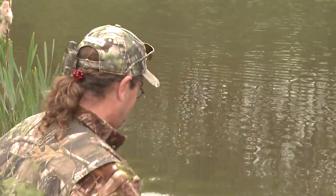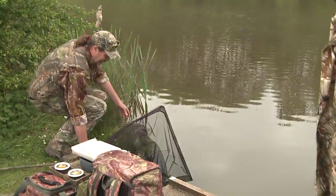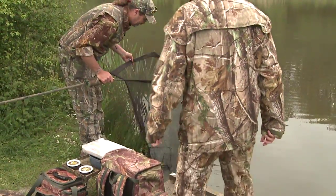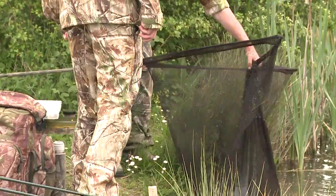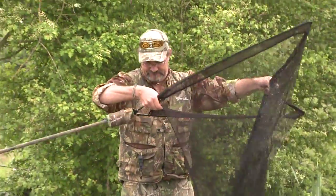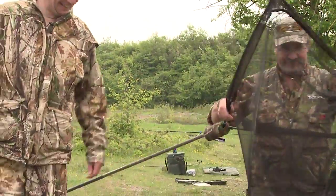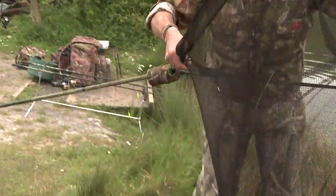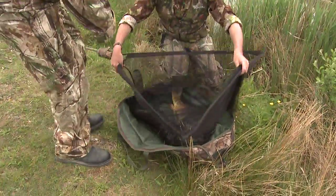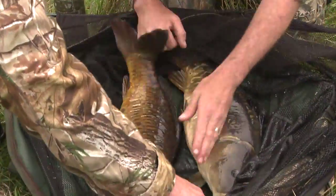Brilliant. Well, we probably ought to put them back. Yeah, no, it's literally been in there like 5 minutes. Well, let's have a look. A couple of nice mirrors. So it's not very often you get a brace. Certainly isn't. This is a sort of Blue Peter moment. Here's 2 I prepared earlier. I have to say that when you're fishing this kind of technique, the chances are when you're fishing close, you will get a couple of fish.